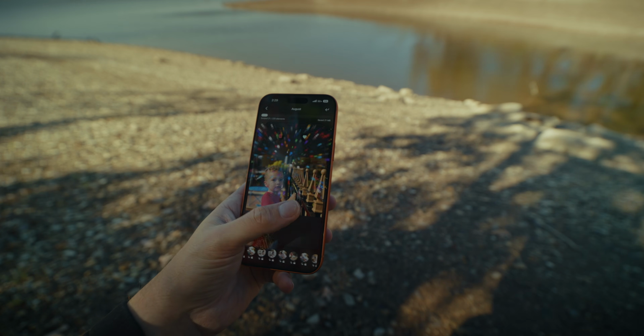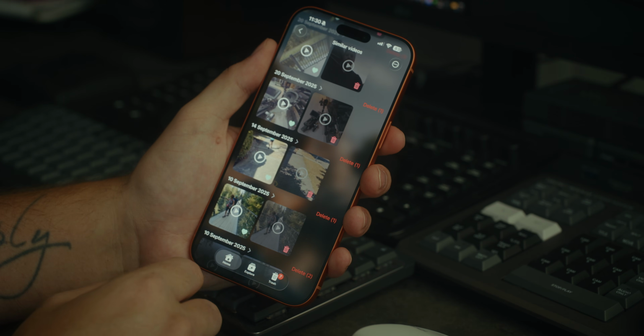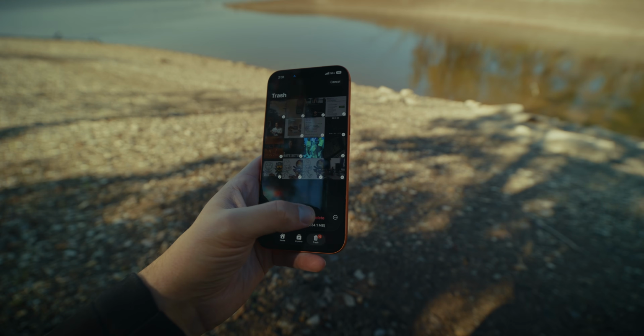Now, thankfully, if you accidentally swipe left on something that you don't want to, it doesn't instantly delete it in that moment. When you go back to your home page, in the bottom right-hand corner, you'll see your trash. And this is basically your last chance to look through everything that you've swiped left on and recover anything that you accidentally didn't mean to delete. Or this is where you can clear your trash and delete it off your phone, giving you space back.